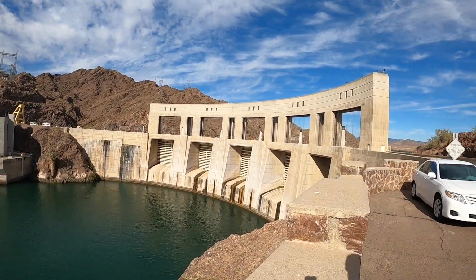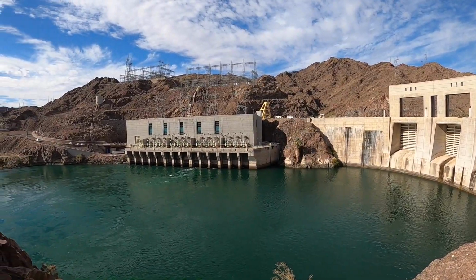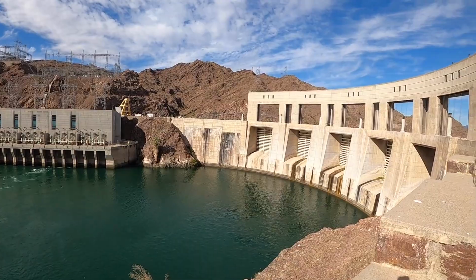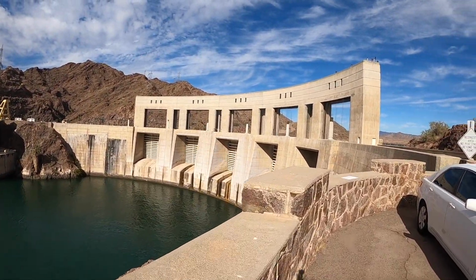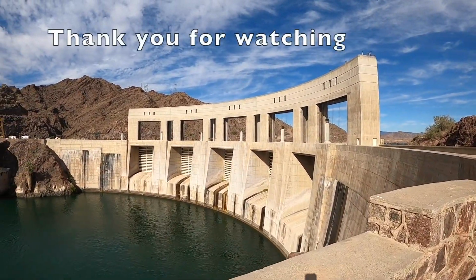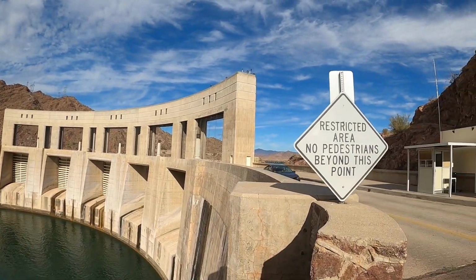Here we are at the Parker Dam, and of course the wind is blowing. Nice little dam here, holds back the Colorado River and a power generation station. I was going to walk across the bridge, but they have this big sign here that says no pedestrians beyond this point.